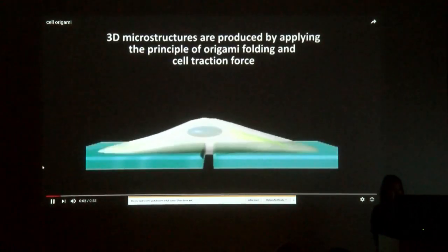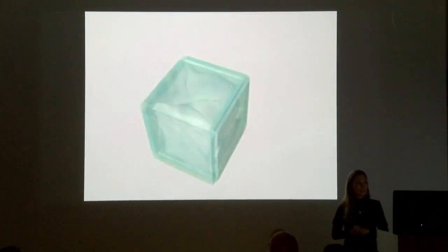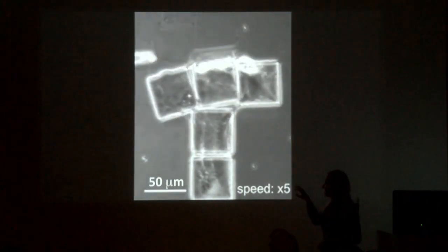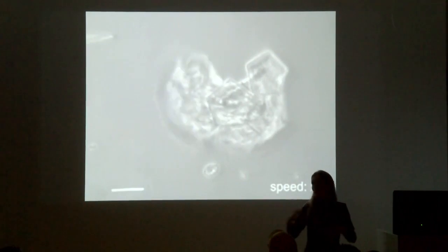So this is the theoretical model. And this is the live culture. And these cells can be used to grow all sort of microscopic medical devices. But this is some of the current research. This is just to show some of the great variety.